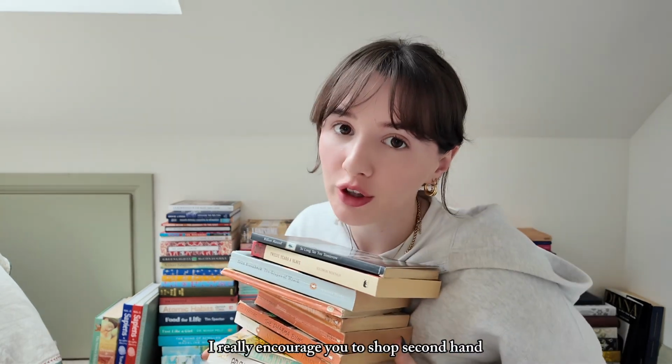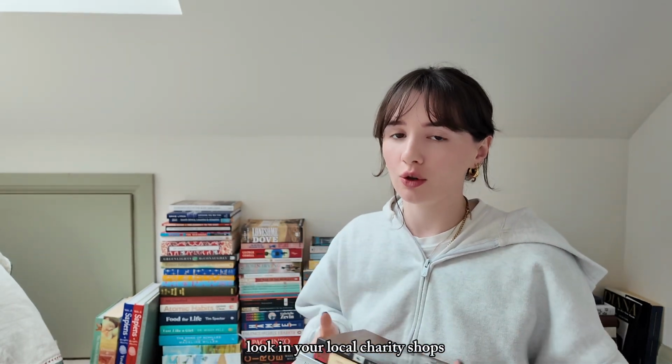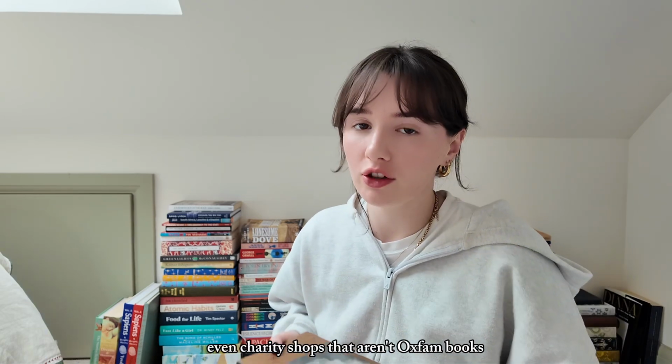I really encourage you to shop secondhand, look in your local charity shops, even charity shops that aren't Oxfam books. Every charity shop has a book section, usually with the DVDs and the CDs.